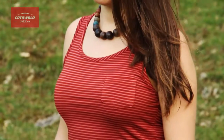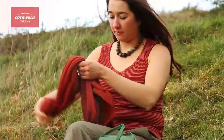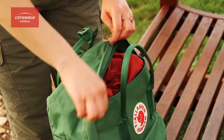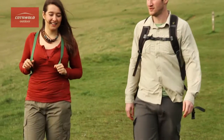Both the Zambesi vest and the Dragonfly top are lightweight to wear and easy to carry in your pack. They roll or fold down small, so take up minimal pack space, and they don't crease easily, so stay smart enough to wear in the evenings. The fabric is moisture wicking, which helps keep you comfortable and dry in hot climates.